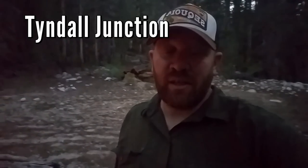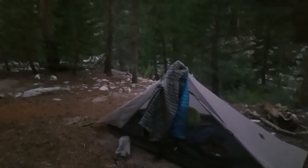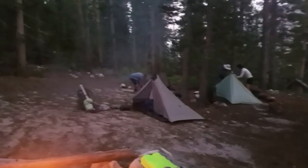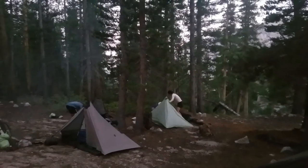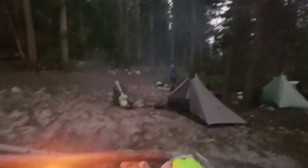Night of day 5, and we are up here at the Tyndall Lake Junction Camp. So let me show you around. I'm going to flip the camera around and show you what we got over here. I got my Lunar Solo right there. We got Firefly, Monica's tent. Got David's Lunar Solo right there. Shuping's Mountain Laurel Designs tent. Back in the back there is Don's tent, another Firefly.